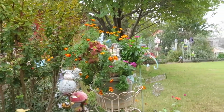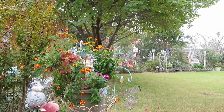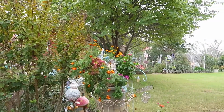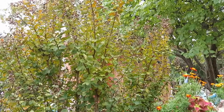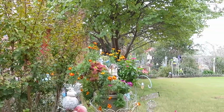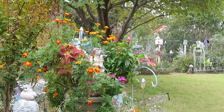Back to this. Isn't this so picturesque and beautiful? The sun was shining. It's overcast right now, but the sun was shining and it just lit up those leaves over there, and it's just so pretty. Look, I didn't realize this one had turned color so much. So even though the frost took away some color, it just looks like God gave back some more. So pretty.